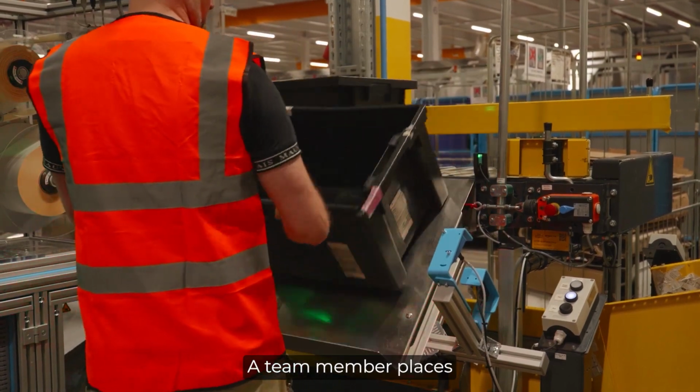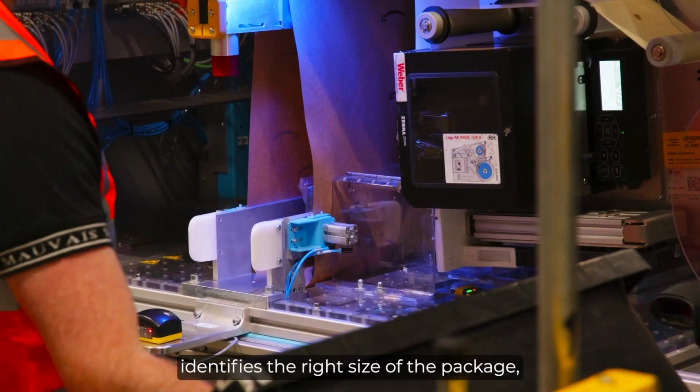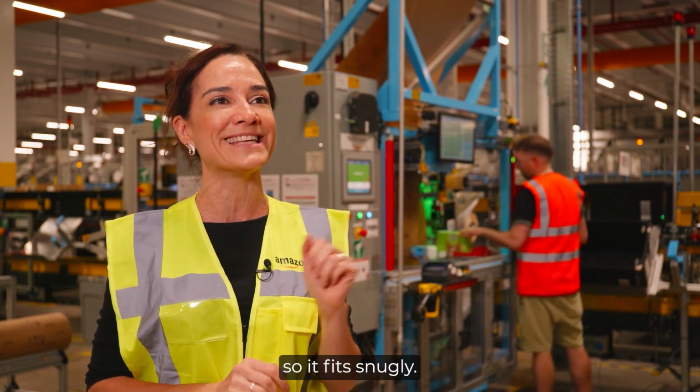A team member places the product inside the machine. The machine scans the product, identifies the right size of the package, cuts the paper, and seals it around the product so it fits snugly.